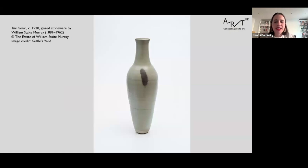Placed in amongst the plants is William Staite Murray's Heron, which is a tall, high-necked stoneware pot glazed in a greyish green colour and adorned with one deep purple brushstroke. On the surface, you can see the gentle echo of throwing rings, which is evidence that it was made on a potter's wheel. The famous anecdote attached to this work is that shortly after it was given to the Edes by Staite Murray, their friend, the artist David Jones, came to stay at their home in Hampstead and knocked it off one of the windowsills, shattering it into many pieces.